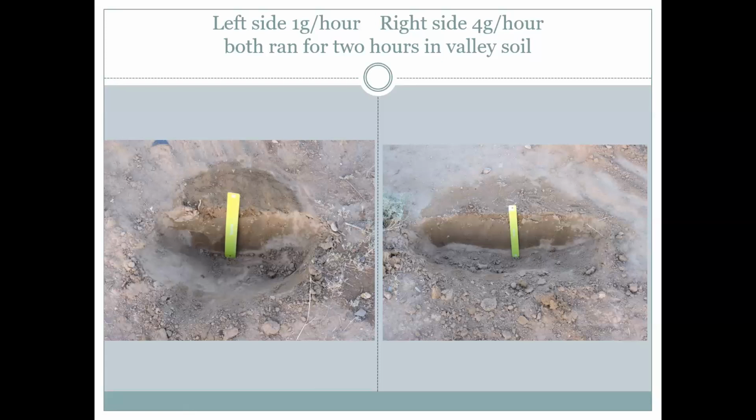What's the difference though? Why would I switch to 4 gallon an hour drip emitters? The width of the wet spot is twice as much on the right as it is on the left. So the heavier the flow of the drip emitter, the wider the wet spot. And the longer you run it for, the deeper it soaks in. Those are the 2 factors that are proven with this little experiment.